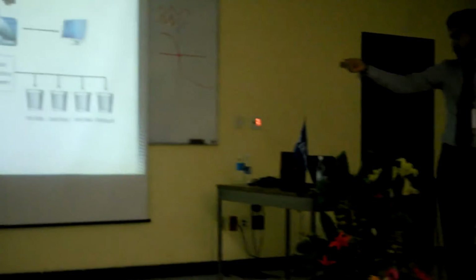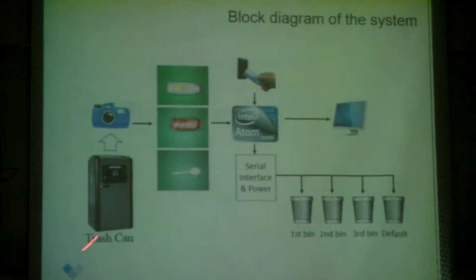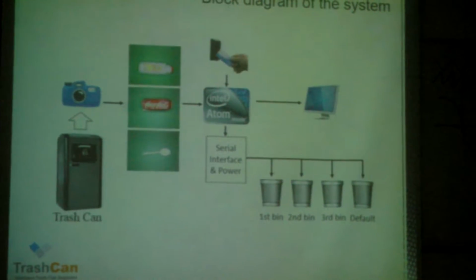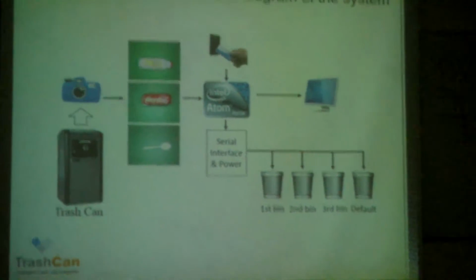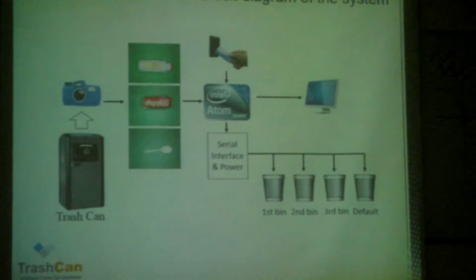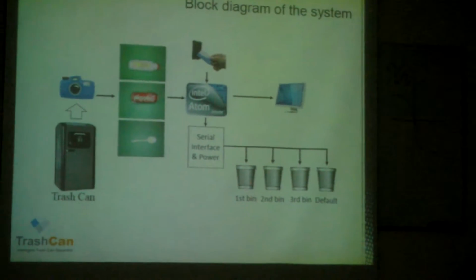Well, this is the block diagram of the system. Here we have where you deposit the waste. It enters a chamber where a photo is taken with a webcam. Here we have the samples taken from inside the prototype: the plastic bottle, the aluminum can, and the plastic cutlery. Next it passes to an Atom processor, so this machine is low power.